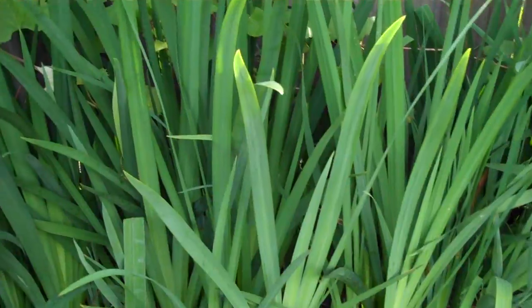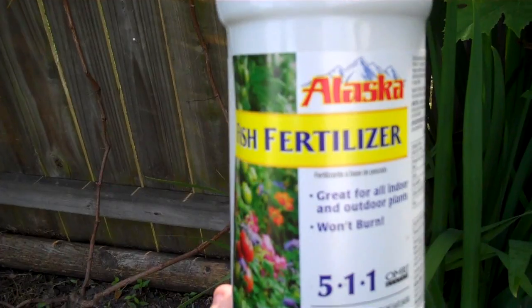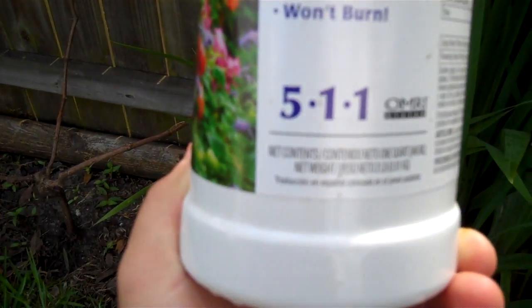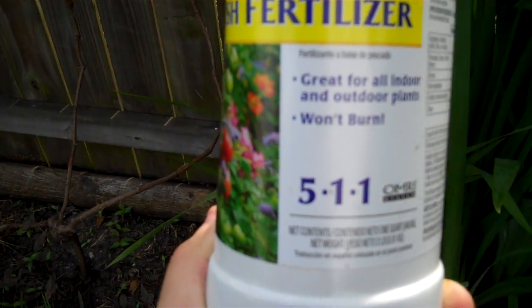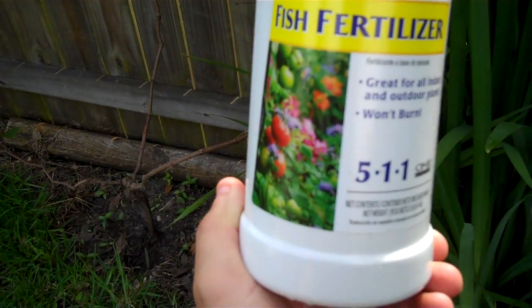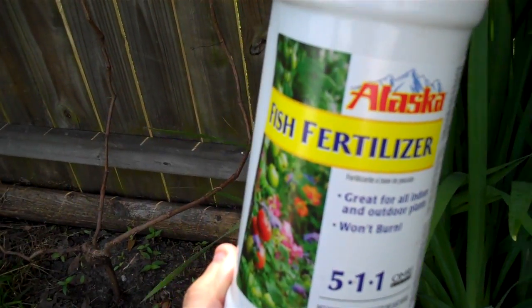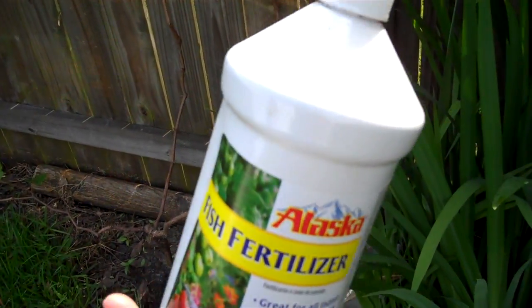Let's go see that. Alright everybody, this is what I wanted to show y'all. Right here, the Alaska brand fish fertilizer. It's 5-1-1. And, I mean, I guess I could say it works. I've used it, my brother's used it. And we've had good results with it. So, that's basically what I wanted to show y'all.